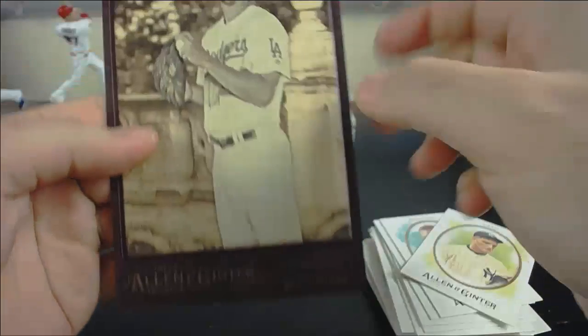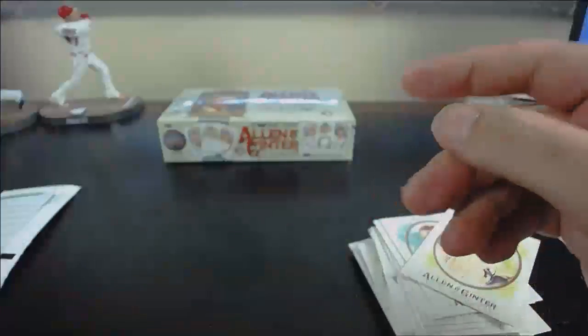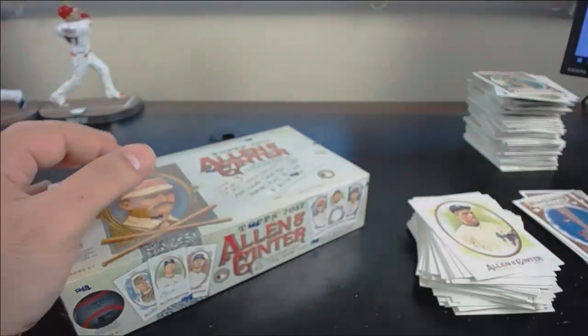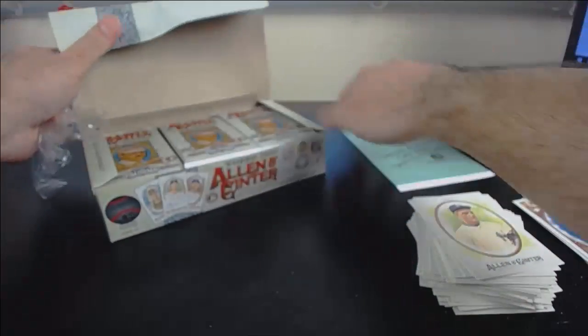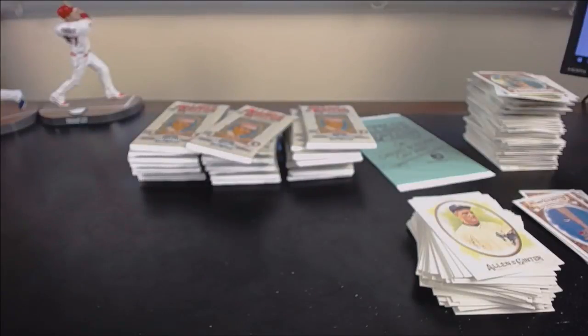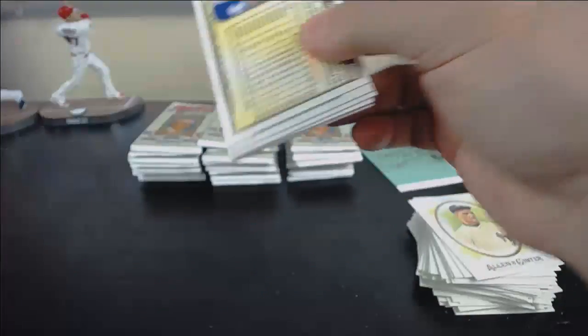And redemption. Box hopper. Kershaw for the Dodgers. Koufax and Kershaw on the same box. All right. Interesting. Let's see what we can do with our last box then. Box number 12, and then we'll recap. So, interesting with the Koufax auto.